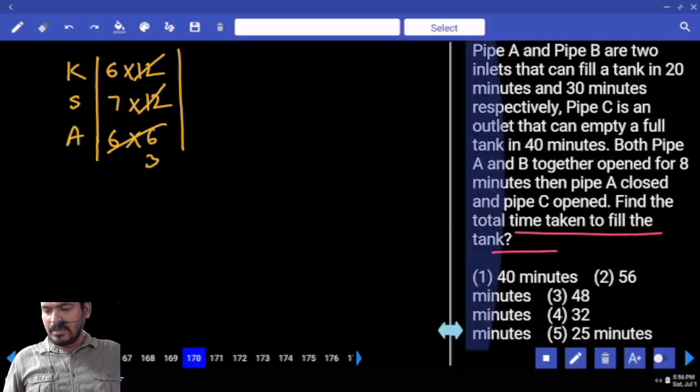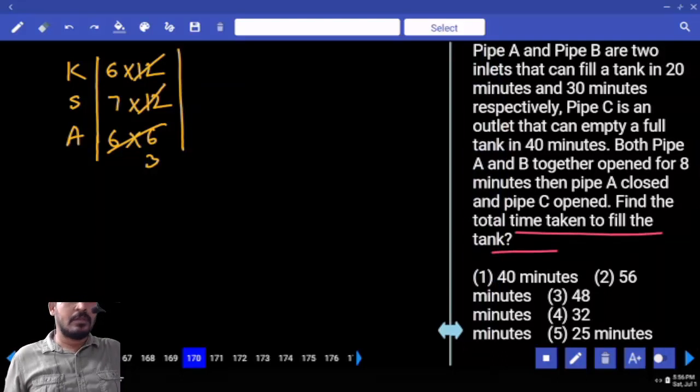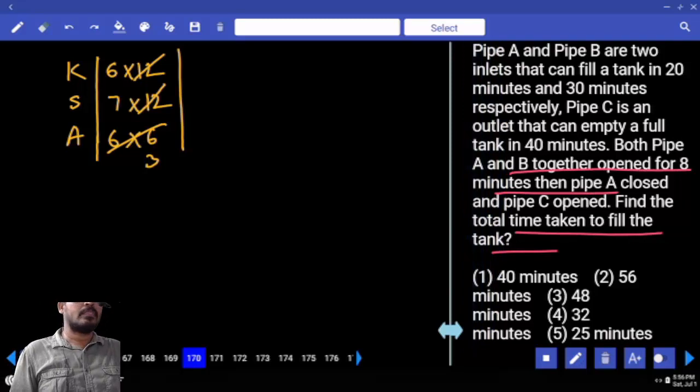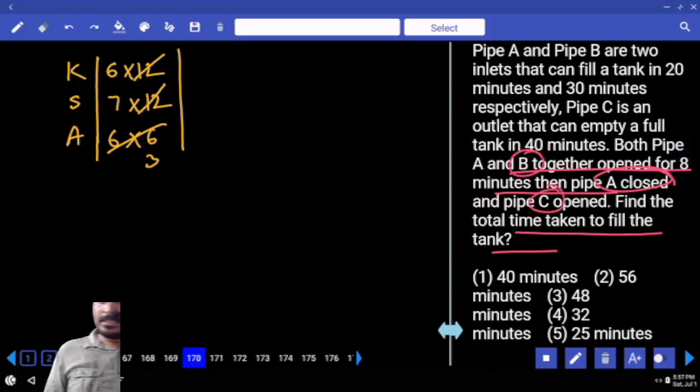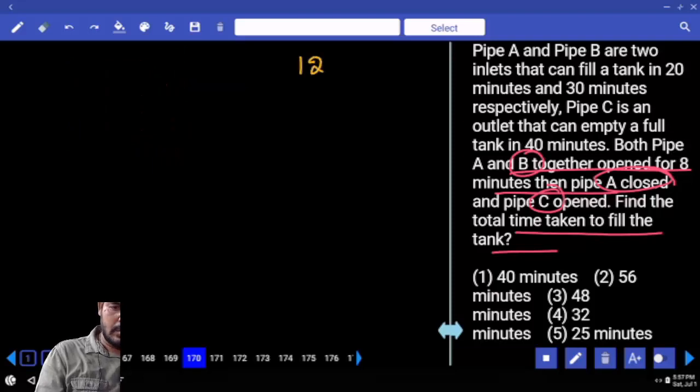Total time required. Total time means the first 8 minutes are also included. A and B together are open for how many minutes? 8 minutes. After 8 minutes which one is closed? A is closed. The remaining tank is filled by B and C. First of all, what is the LCM of 20, 30, 40? 120. Total work is 120. What is the A efficiency?